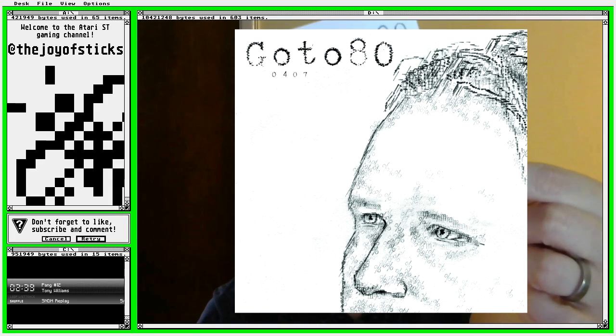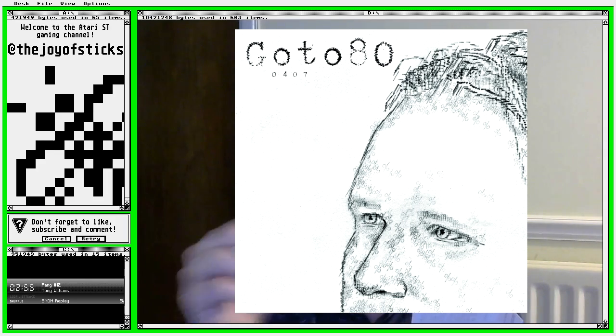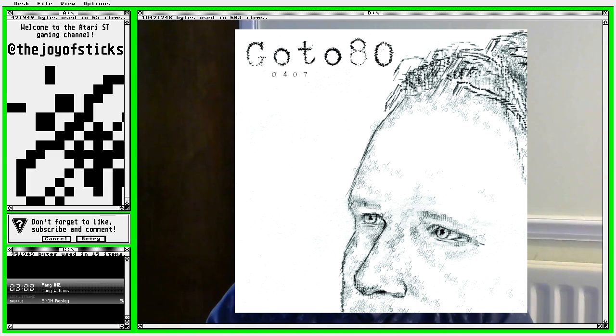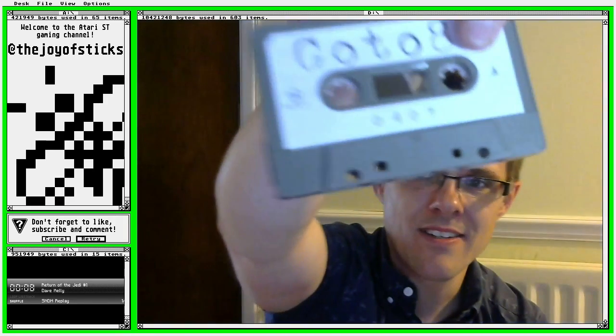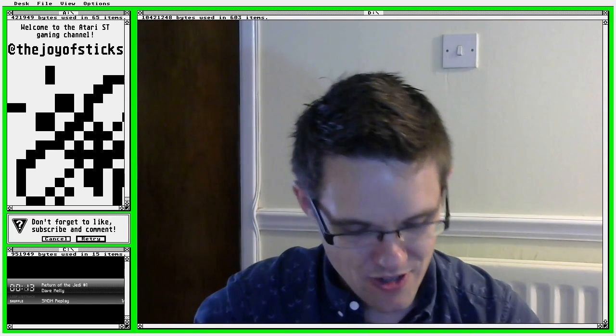So again, talking about analogue in the digital age, this is actually done, and you'll see when I put a close-up on there, the majority of this picture is made with percentage symbols, and there's a couple of M's in there, and dashes, and hyphens, and all sorts of things going on to make a really good representation of Go280's face. So yeah, there you go. Really cool, and it's a massive tape. Look at the size of that, can you see in there? Absolutely massive tape with loads and loads of tracks on.